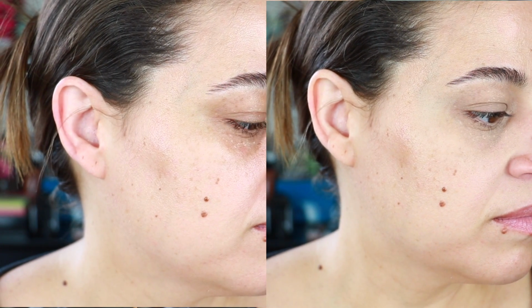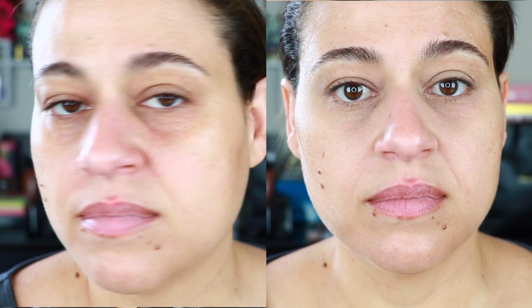Okay, and here's what my eyes look like with just the focus on how I cover my dark circles and conceal my eyes for an everyday look. I already feel so much better, like I would feel totally comfortable leaving the house like this. But depending on how much time I have, I prioritize the following ways.